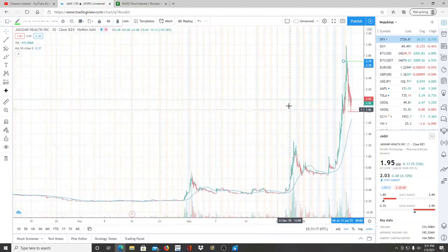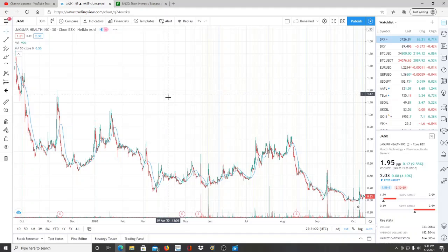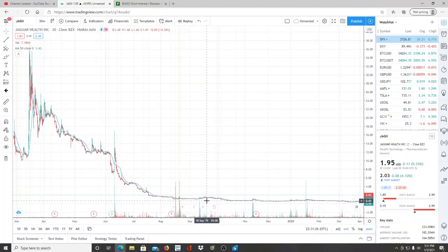So when you zoom out and you go back to the history of the chart here of how this stock was, the last time this saw $3 was back in July 2019.